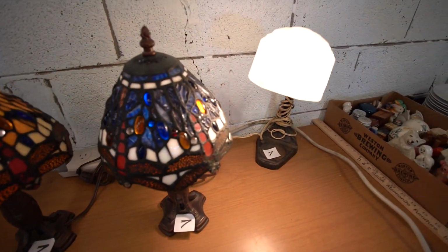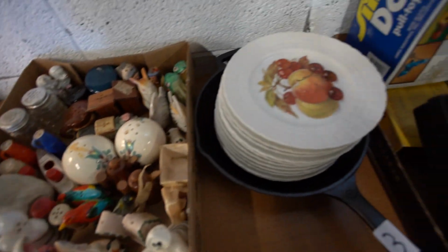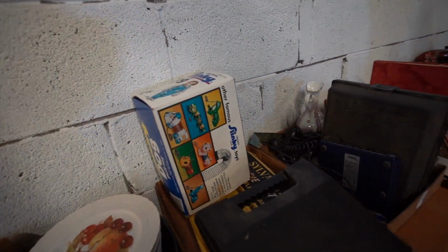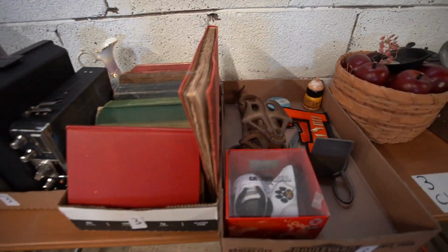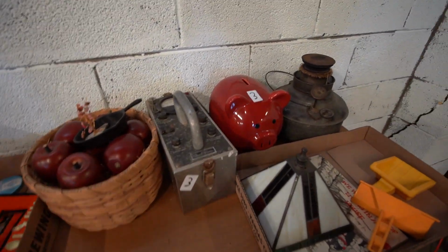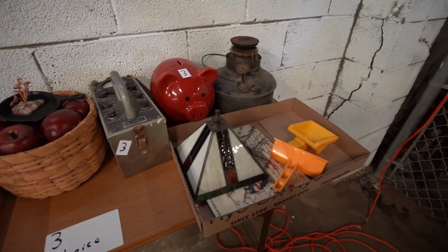Some lamps, some salt and pepper shakers. Just their usual fare, really. Some neat stuff, some not so neat stuff, some stuff that you're not going to think's neat that somebody's going to think is really neat. Something you're going to think is going to sell a lot for a lot doesn't sell for much at all, because that is what happens.